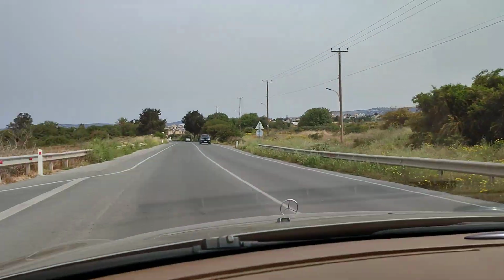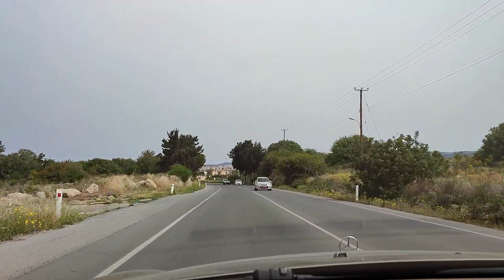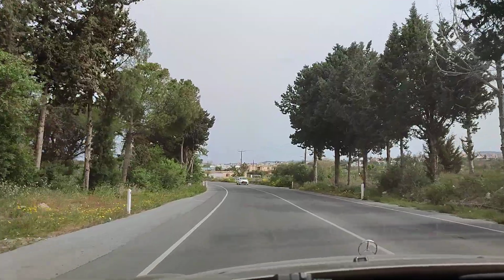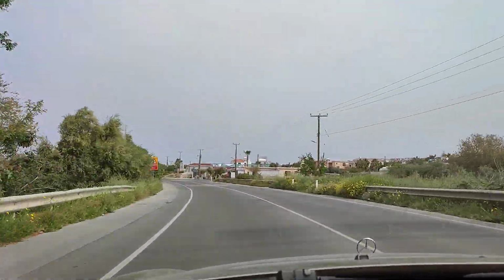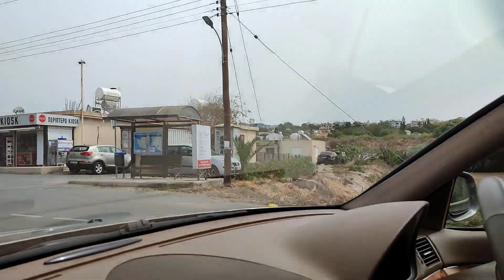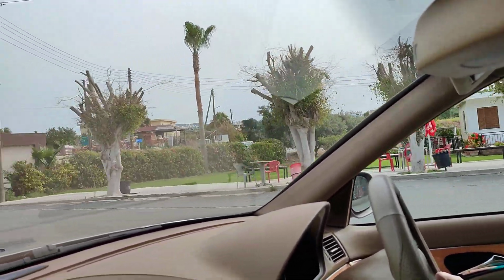So a little bit further along this road now, and we are going to take a right just after the kiosk. There's a big kiosk going to come up on our right hand side, and that's where we're going to turn right just after it. So there's the big kiosk where you can buy all sorts of bits and bobs, sit outside and eat your ice cream or drink your beer.